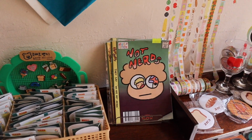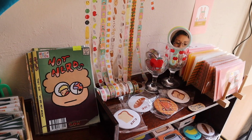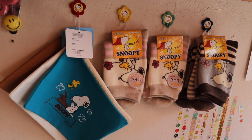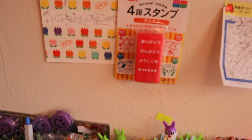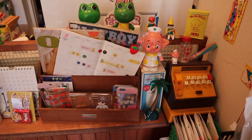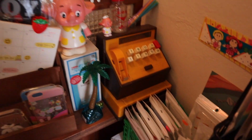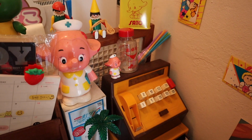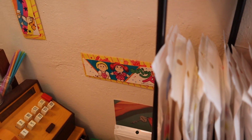Now that I'm replaying this video, I am asking myself why I did not pick up that Hot Nerds comic book and flip through it. It looks so interesting. This is such a cute little stamp. Looks like something that you could probably find at the 100 yen store in Japan. And we have some more elephants and frogs, and isn't this vintage cash register the cutest thing? I have a weakness for things like that.